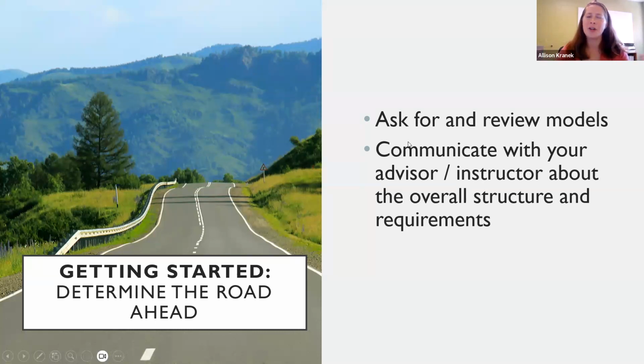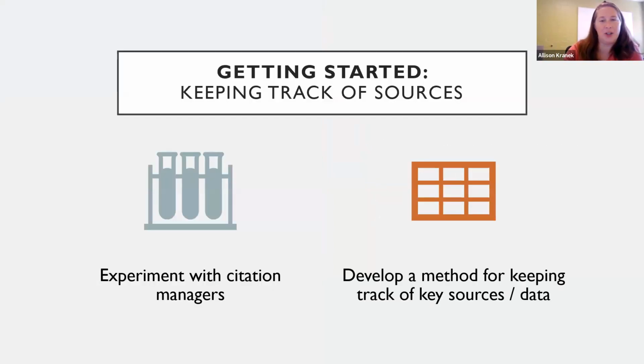So these are all good ways to get into the mindset to figure out where you're headed for a particular project. Early on in a process, it can also be a really good time to figure out how you're going to keep track of your sources or your data. I see many of you are working with scientific projects here.